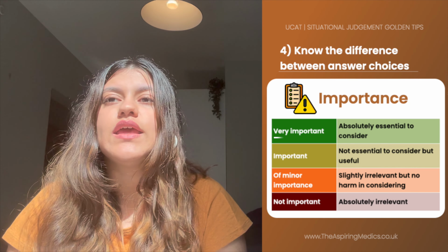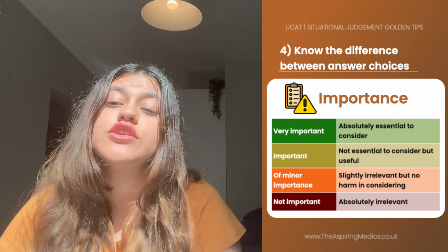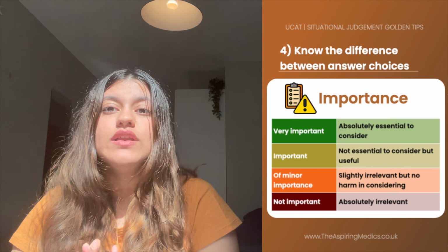So first, if we go through importance, very important is something that is absolutely essential to consider in this situation. An important factor would be something that's not essential to consider, but something that is useful to consider nevertheless. Something of minor importance is something that's slightly irrelevant, but there's no harm in considering it in your decision making anyway. And something not important is something that is absolutely irrelevant.